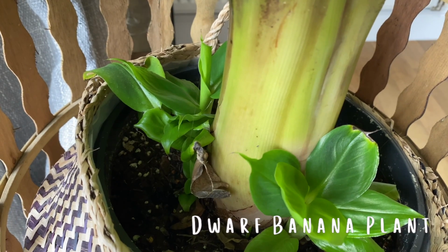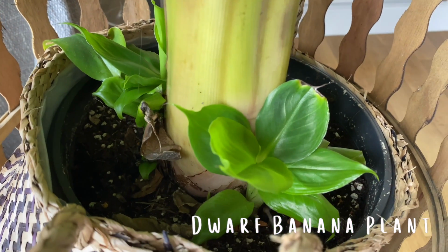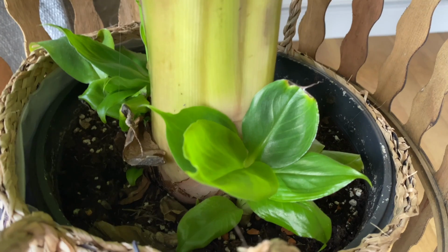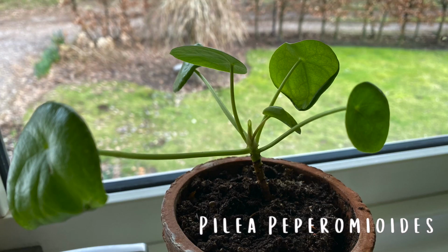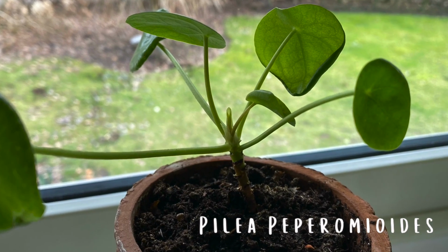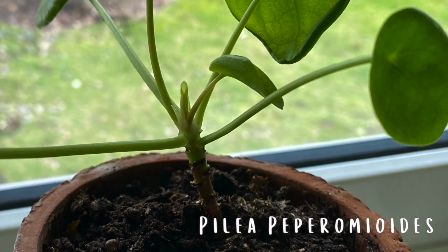I wanted to show you the dwarf banana plant babies which are growing. Springtime is the best time to start propagating your plants. Here I'm trying to propagate the pilea, and it's been shooting out quite a few leaves recently.